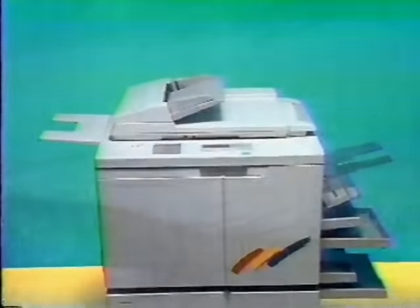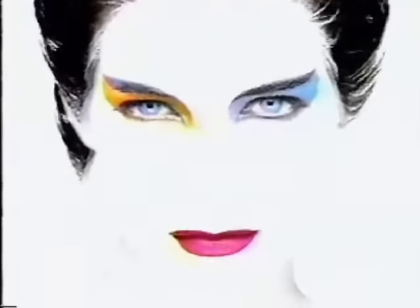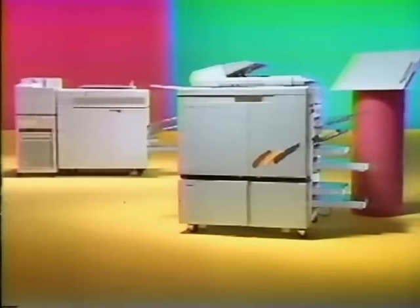Your company started to dream in color. They created the revolutionary Canon color laser copiers for color that demonstrates, motivates, and communicates. True to life color that'll stop you dead in your tracks. Canon full color copies, changing the face of business.